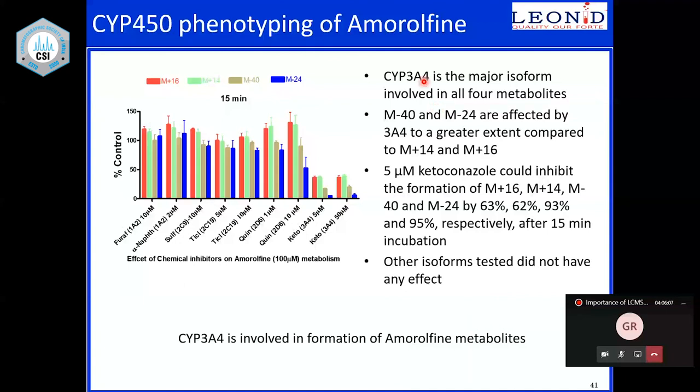Now what we can do is incubate them with the different inhibitors. See, 1A2 inhibitor is furafylline, and 1A2 inhibitor is also alpha-naphthoflavone. Then 2C9 enzyme inhibitor is sulfaphenazole. Then 2C19 inhibitor is there, and then quinidine, that is 2D6. So you put all those inhibitors and you also put the 3A4 inhibitors, these probe molecules.